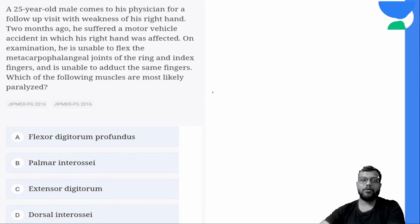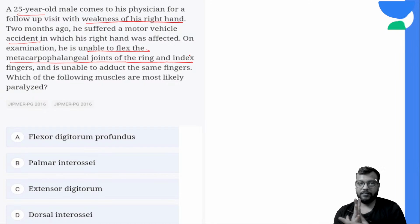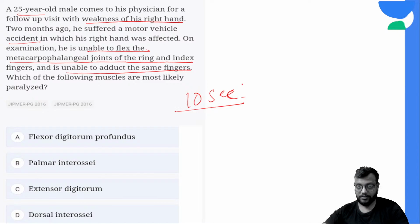Okay, a 25-year-old male comes to his physician for a follow-up visit with weakness of his right hand. 2 months ago, he suffered a motor vehicle accident in which his right hand was affected. On examination, he is unable to flex the metacarpophalangeal joints of the ring and the index finger, and unable to adduct the same fingers. Which of the following muscles are most likely paralyzed? Here are your 10 seconds.